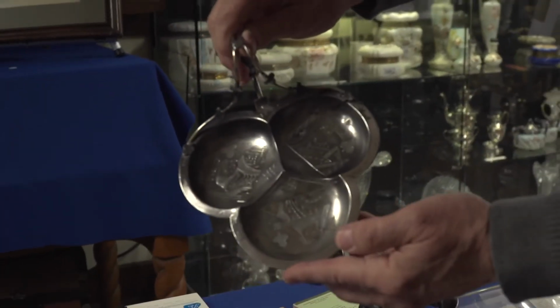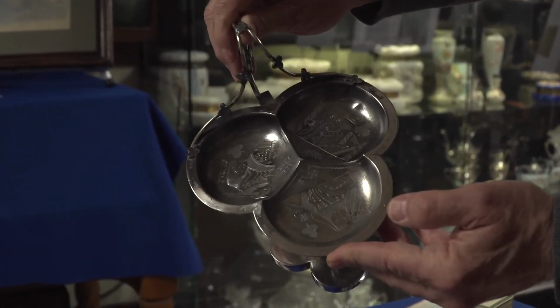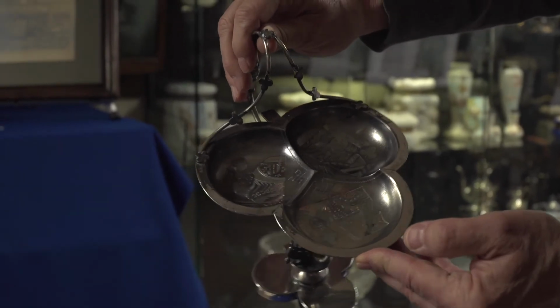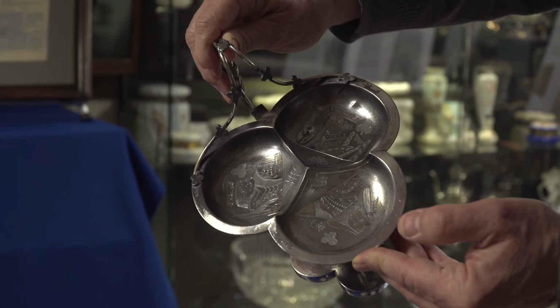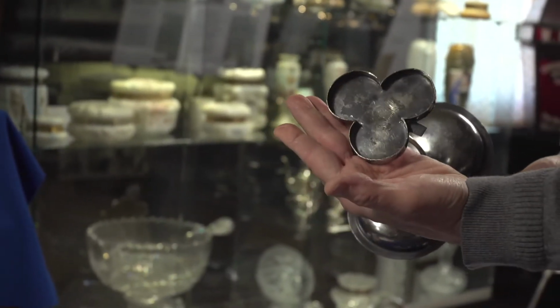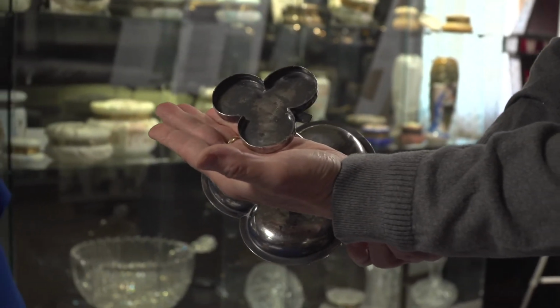This is a serving tray for nuts or something else that you desire to serve at your card party, with the king and the queen and the jack of clubs. And even the base is a club motif made by the Wilcox Silver Plate Company of Meriden.